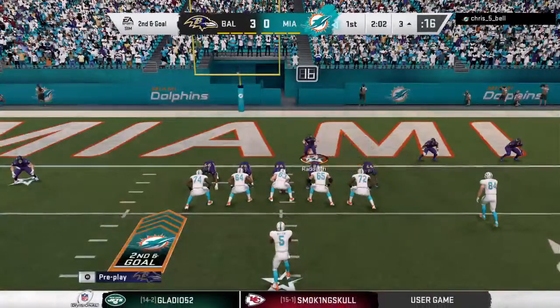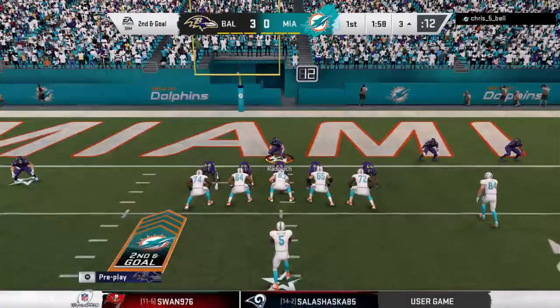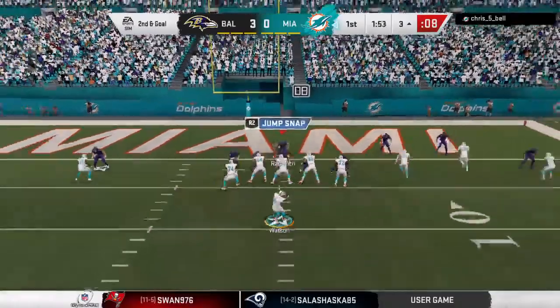scrimmage. Double time. Out. 54. Stand up in. Hey, look. Mike's 50. No gain on it.